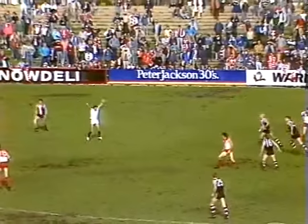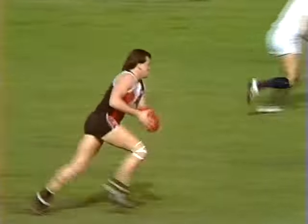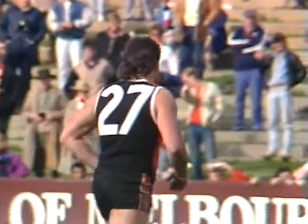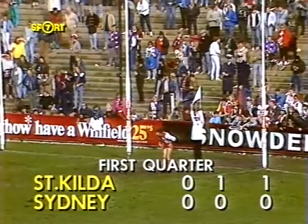Mitchell plays on. Kicks into the man on the mark. Poor attempt by Mitchell. Kick off the ground. Now it comes to Owen. Last minute replacement for Winmar. Owen goes goalwards but misses. First score on the board to the Saints is a behind. And we've only been in the match about 3 or 4 minutes.